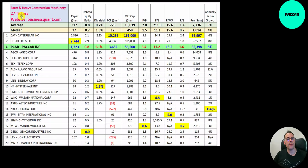There are 27 companies in the same industry as Paccar, and if they have a number in red, they're worse than the median. If they have a number in blue, they're better. They spend a lot on CapEx, 1.3 billion. These are the investments in property, plant, and equipment. Debt to equity ratio is equal to the average, a little worse than the median. For every dollar of equity, they have 80 cents of debt.